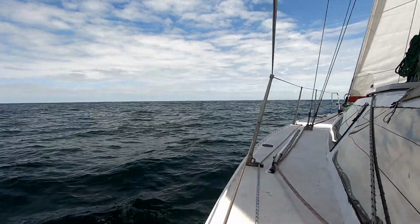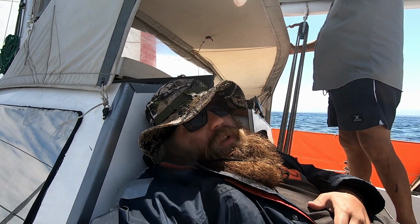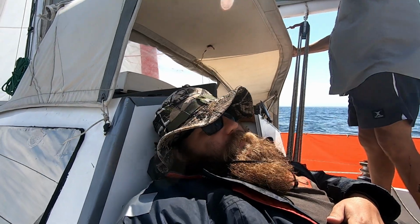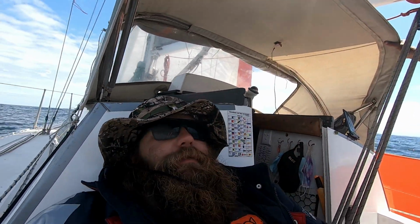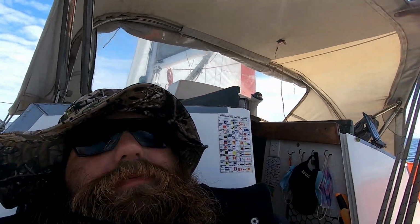In about another 3 or so hours, we might get a little bit more wind and start getting more downwind, but this is nice and relaxing for now. If I was a bit more hungry, I'd put the fishing rod out, but I don't feel like cooking at the moment. Not that we're lucky catching fish anyway, most of the time.